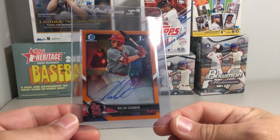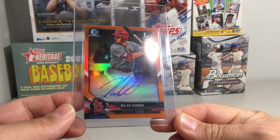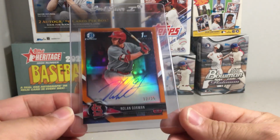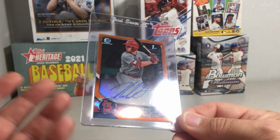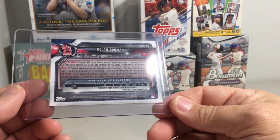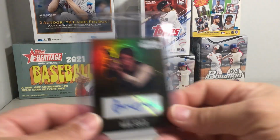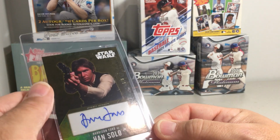Also, I should have sent this in a long time ago, but I just never did. This Bowman Chrome Nolan Gorman Orange, first Bowman, numbered 12/25. Beautiful card. Again, I'm pretty sure this has a really good shot at a PSA 10. Everything looks right with it.